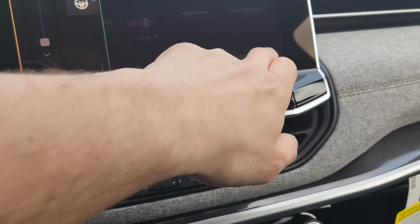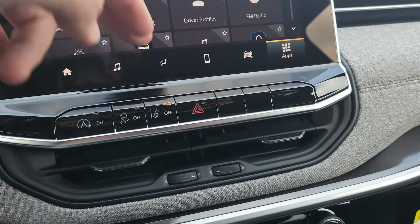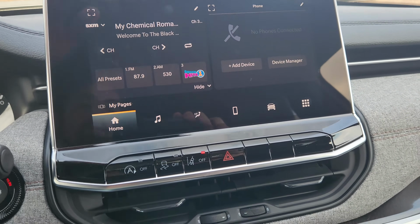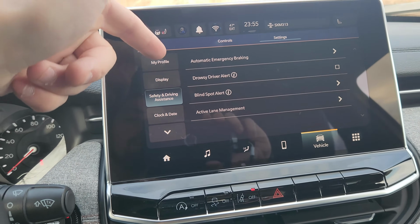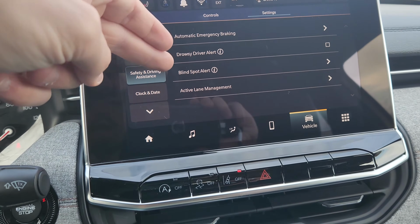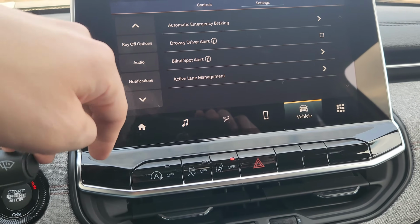And you could actually go into the little app settings here and star this app, and it'll come up right in your home screen so you can easily hit it. Your music, your phone, all these different vehicle settings in here. You have your safety vehicle settings. This has automatic emergency braking, drowsy driver alert, blind spot alert, and active lane management. All there very easily. It is a super responsive, nice touchscreen.